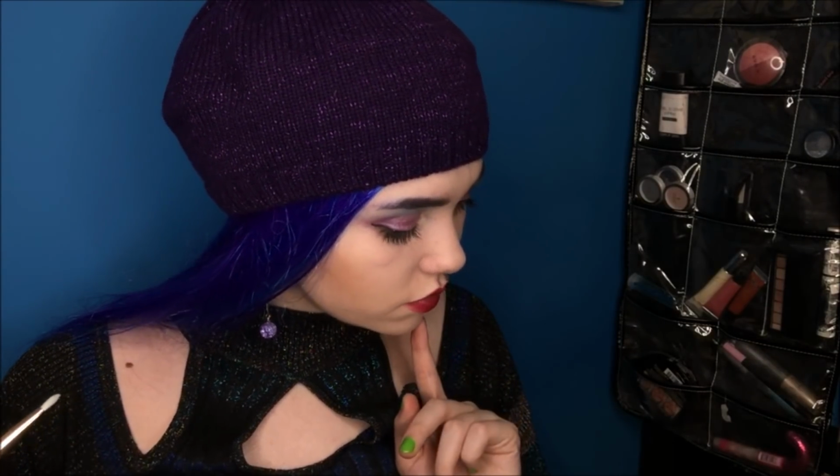Now I just need to mark how far up we're going to go. So let me take another look at the eyebrow that you chose. Okay. So right there. I'm just going to make a little tiny line right there. And the same thing on this side. I'm going to make a little tiny line right there. Okay, looks good.